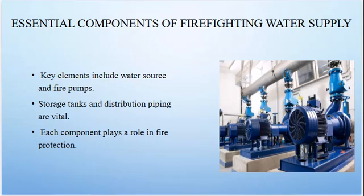Essential components of firefighting water supply. Key components of a firefighting water supply system include reliable water sources, fire pumps, storage tanks, and distribution piping. Each element plays a significant role in ensuring sufficient water availability during emergencies. Understanding the interdependence of these components is vital for effective fire protection design. A well-integrated system enhances overall firefighting capabilities.